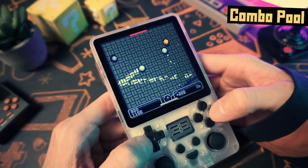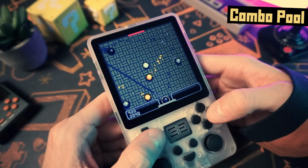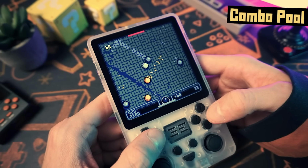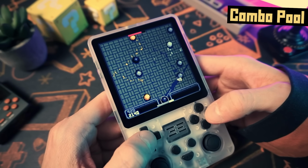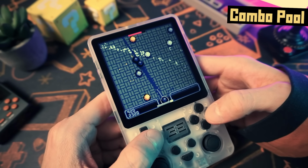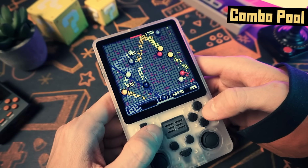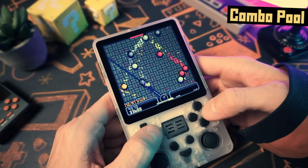Combo Pool is a unique spin on the game mechanic where you combine things to make other things. And this one is based on pool. You start out shooting balls that are dark and they get brighter as they combine. So the black ones make gray ones and the gray ones make white ones and then the white ones make yellow ones and so on until you get a glowing pink one. Once you combine that with another glowing pink one, you win.